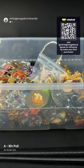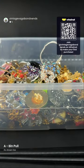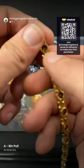All righty, we will put that one off to the side. That's for you. All righty. Nice little bracelet up next. Then we'll get back into some brooches. Hip to thrift, welcome in. Debbie, how are you doing?